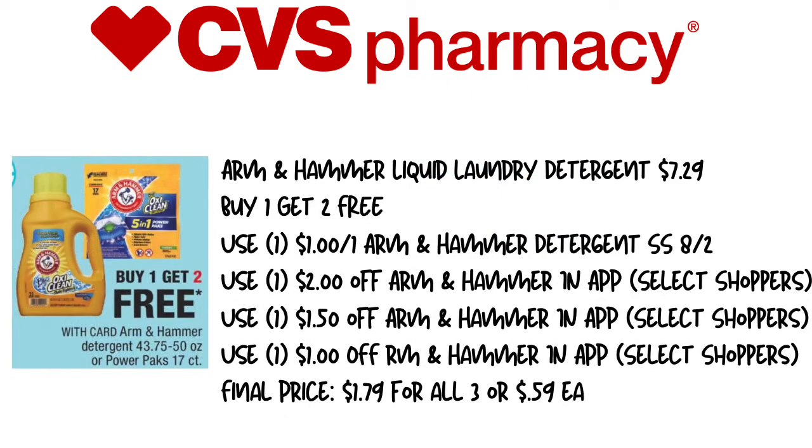Next up is going to be one of my favorite deals this week, which is the Arm & Hammer liquid laundry detergent. I have been looking for this to be on sale ever since we got all these in-app only coupons. So I hope you guys got them because this is a fantastic deal for detergent, okay? So they're buy 1, get 2 free. They're priced at $7.29, so we're going to use the $1 off of 1 Arm & Hammer detergent coupon that we are going to be getting in Smart Source 8/2, okay? And that has a limit of 1 on it, so you can only use 1. If you can use more than that, more power to you, but it's a limit of 1.